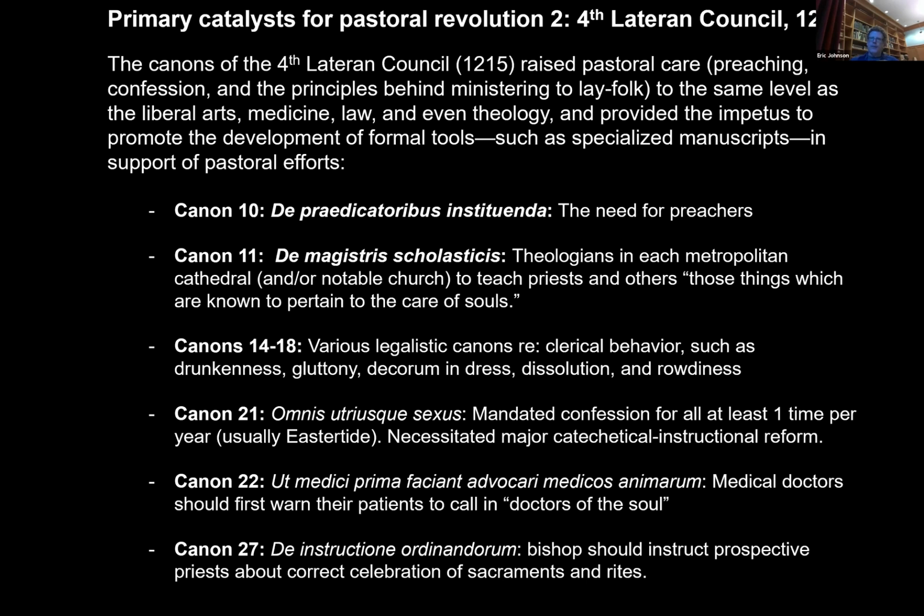One, for people to give confession, therefore they would need to be educated well enough to give that confession. And then two, for good priests to be conscientious in their duties and educated enough to elicit good confession and to take good confession. At the heart of this canon is spiritual and pastoral education.